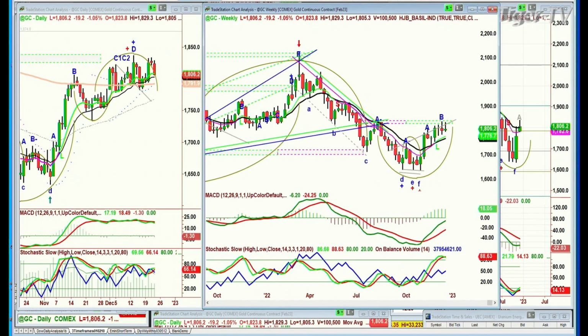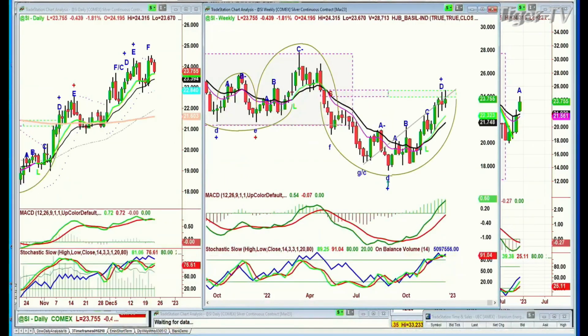And silver, let's just do silver, it's also pulling back. It's done really what it went to. I'm calling this a peak F for now. I can make that an alternate count. I've got everything saying that just on the near term, there should be some kind of consolidation. It's doing really well at 23.77, down 42 cents.